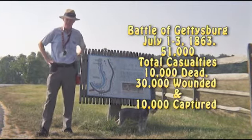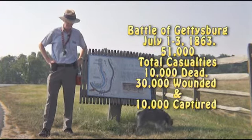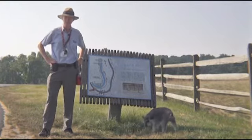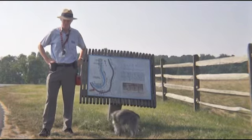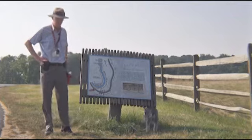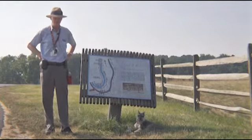About 51,000 casualties. Gettysburg was a turning point in the 4-year Civil War. And of course, not far from here is where Abraham Lincoln gave the most important speech in American history, the Gettysburg Address, and that speech is still important to us today. So let's first of all talk a little bit about what happens here on Culp's Hill.